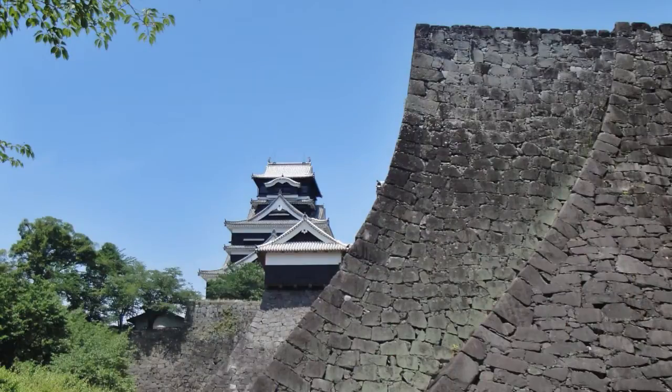And the guy who initially designed it, not even the oldest, but Kato Kiyomasa, he sort of redesigned an older castle, and it was later modified by some Hosokawa lord, I forget his name. So it had some alterations over time, but it is an amazing castle. If you get to Kyushu, it's a must visit.